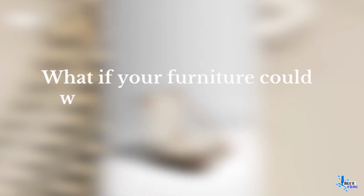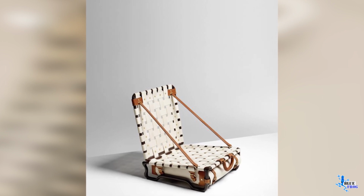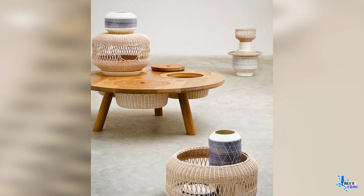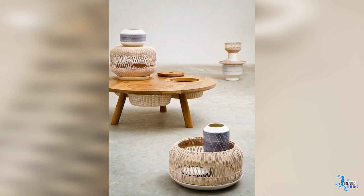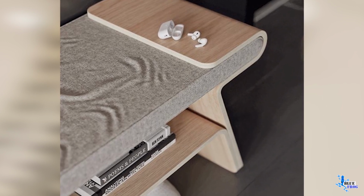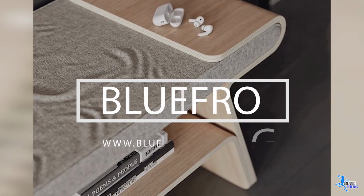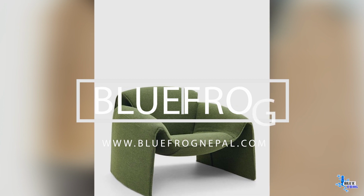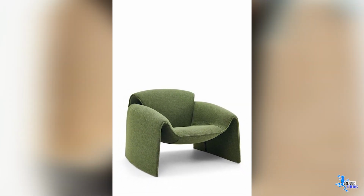What if your furniture could whisper tales of style and personality? And have you ever considered your furniture as a medium for storytelling? Discover the magic that furniture brings to a home, shaping its character and warmth. The right furniture design breathes life into your living space, creating a haven that resonates with your unique personality.